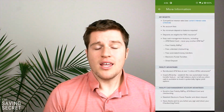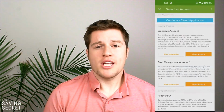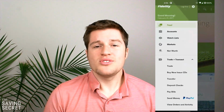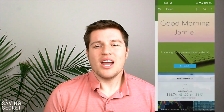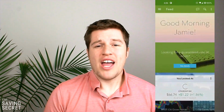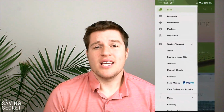I really like it specifically because it just adds a layer of simplicity. When you have a cash management account with Fidelity, you can transfer to those other accounts seamlessly. It's all integrated natively in one app. And so you don't have to worry about navigating between different apps. It's just found all within one app, which I really like. And that's the main reason that I like it.